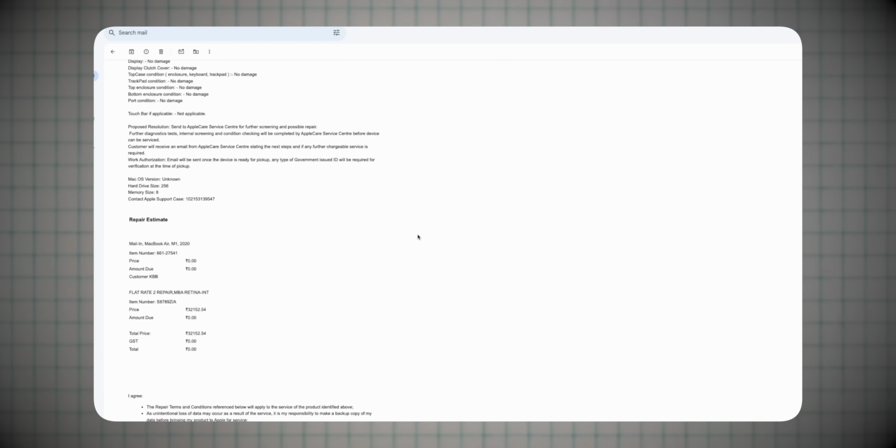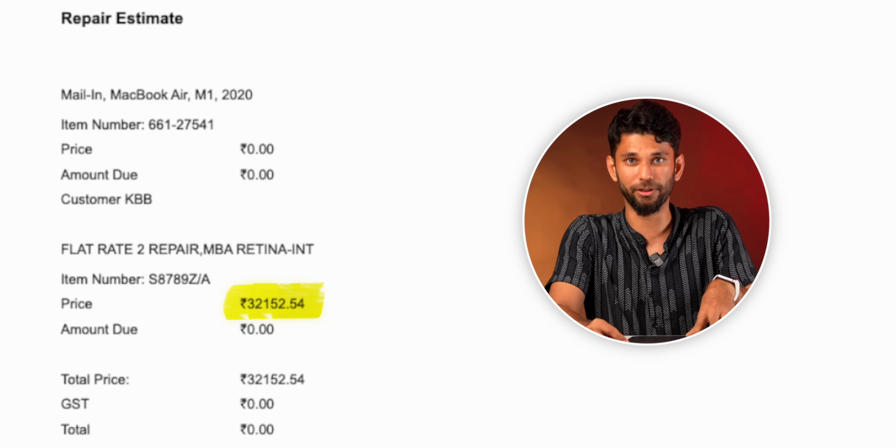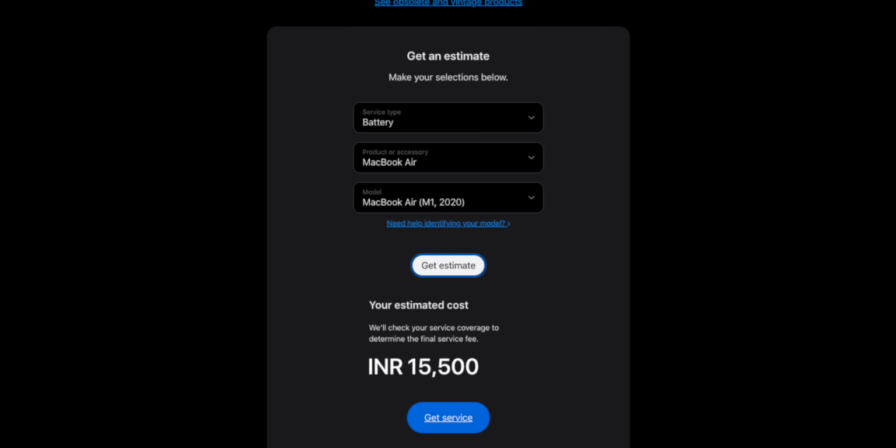And second is, what do you think is the official keyboard replacement price of this Air M1? Take a guess. 10,000? It's almost 33,000. We went ahead to get our MacBook checked while it was in warranty. This is the email, and that's what Apple quoted us for keyboard replacement. Thankfully, this was under manufacturing defect and it was free replacement for us. And suppose you need to replace battery, which is the most common replacement, you can see it costs 15,000 plus.